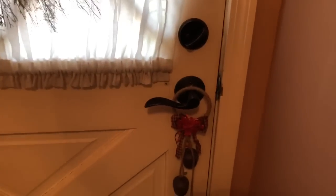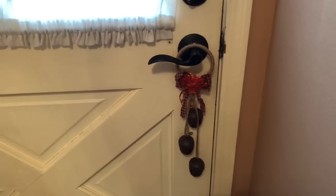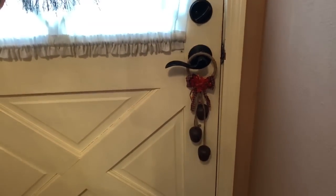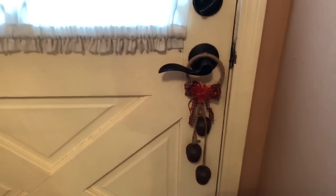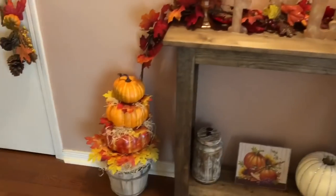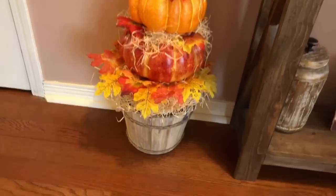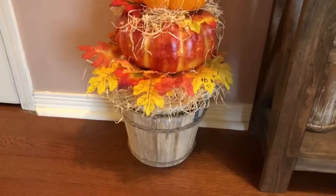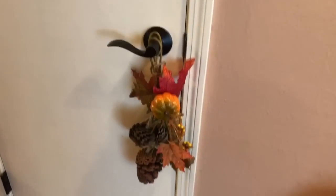Okay, and I always hang little embellishments on my doorknobs. This one came from Big Lots a couple years ago. And then I have some that, or maybe that came from the Dollar Tree. I really don't remember. It's getting to the point I can't remember, okay? And then this is my little DIY that I made. I love it. It's still in its original container, but I placed it in that bucket that I got at Joann's, and I really think that's pretty. And then this I got at the Dollar General. I think it was like $4.